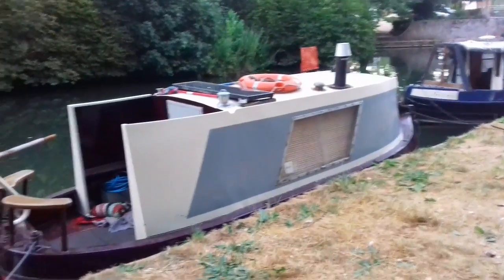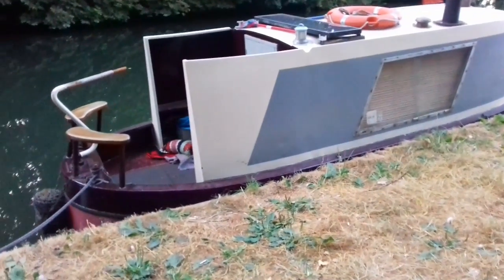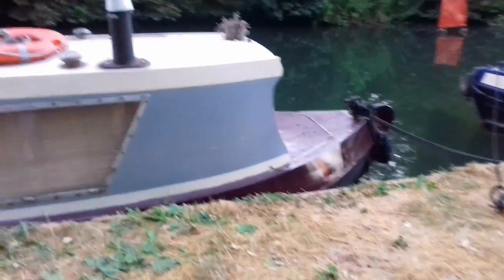Right, we're nearly back in Ware, about a quarter of a mile if that, and we believe we've found Candice's boat. Look how tiny and cute this little boat is. It's got blinds, you could easily live in that. That is the cutest boat I've ever seen.